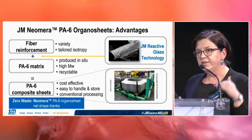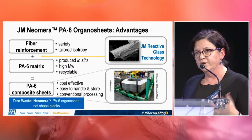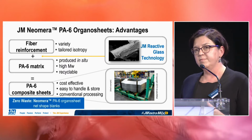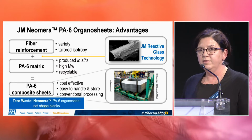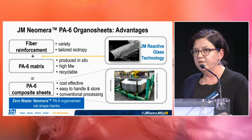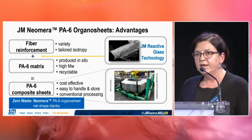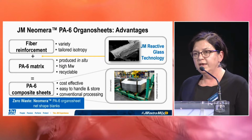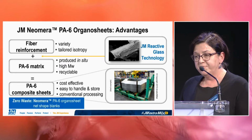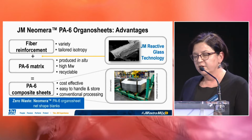There are advantages at the interface. We are a glass company, so we know how to design the sizing that allows for an improved and optimized interface. And also there are advantages from the sheets themselves because, unlike a thermoset prepreg, they are easy to handle, they don't have any special storage requirements, and they're really very easy to use in conventional automated processing. So people can use them in a similar way that they use metal sheets.